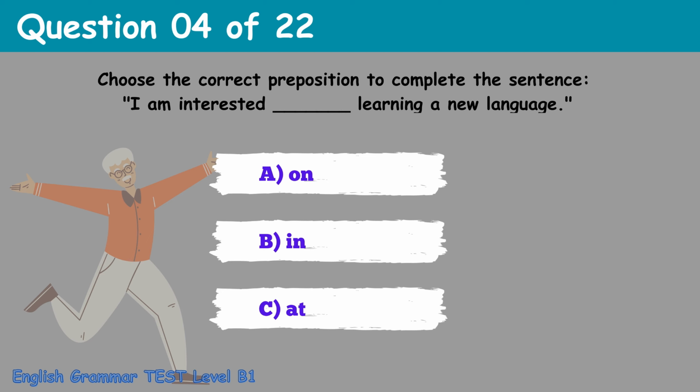Choose the correct preposition to complete the sentence. I am interested ___ learning a new language. A. On. B. In. C. At.